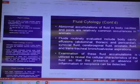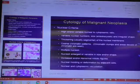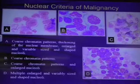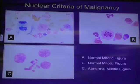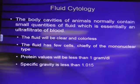When we talked about cytology that afternoon, we talked about solid tissue cytology of malignancy, and that type of thing. And we're looking through some of the slides here. Y'all remember these slides from that Wednesday, hopefully? If not, maybe don't have to look at them, okay?